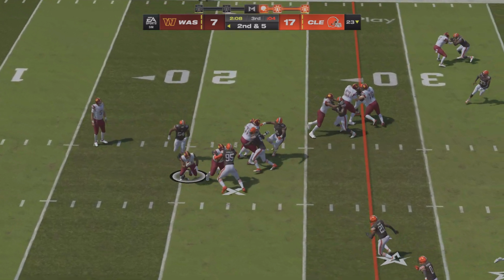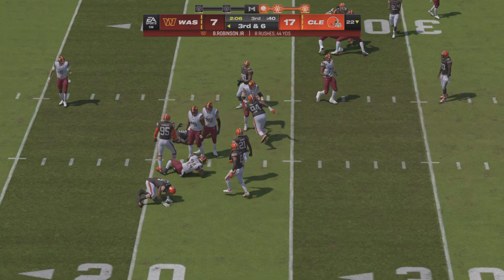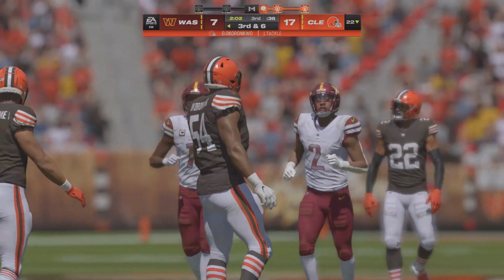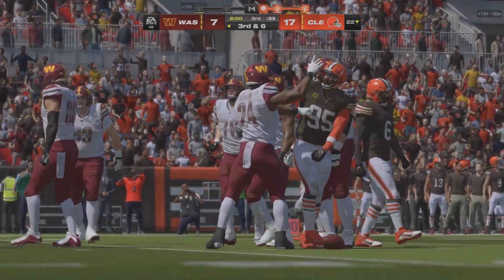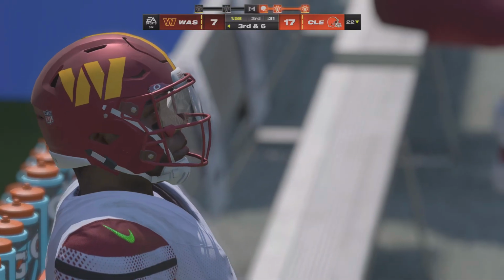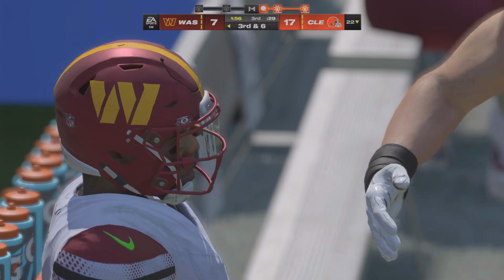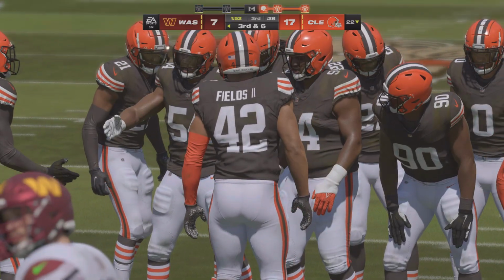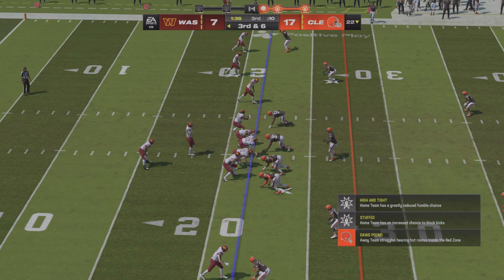On 2nd down, another shot for Robinson. And he is met in his tracks behind the line of scrimmage. A loss on that play, and now 3rd down gets tougher. 3rd and 6. If these guys are going to chop into that deficit, they got to do a much better job in the run game. Caught behind the line of scrimmage, no yardage to be found.